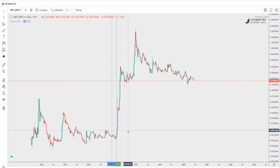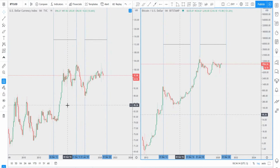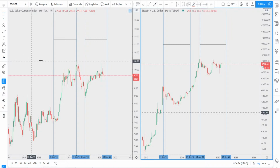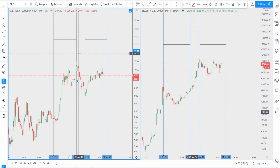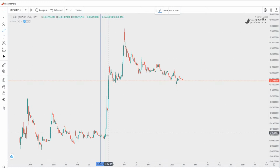Okay, it looks like XRP has a different schedule. And so let's take a look at March 17 in the dollar. Okay, then we look at Bitcoin, March 17. Okay, so XRP is right here. As you guys can see, we had some delay. So the red bar is the XRP bull run. Okay, so we had first Bitcoin, then Ethereum, and then XRP. Okay, and now let's take a look again here. So yeah, this is the same kind of behavior.